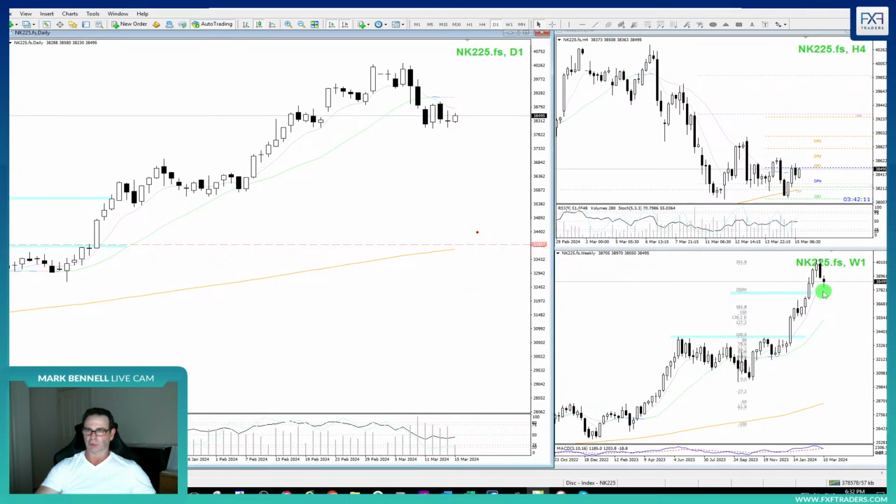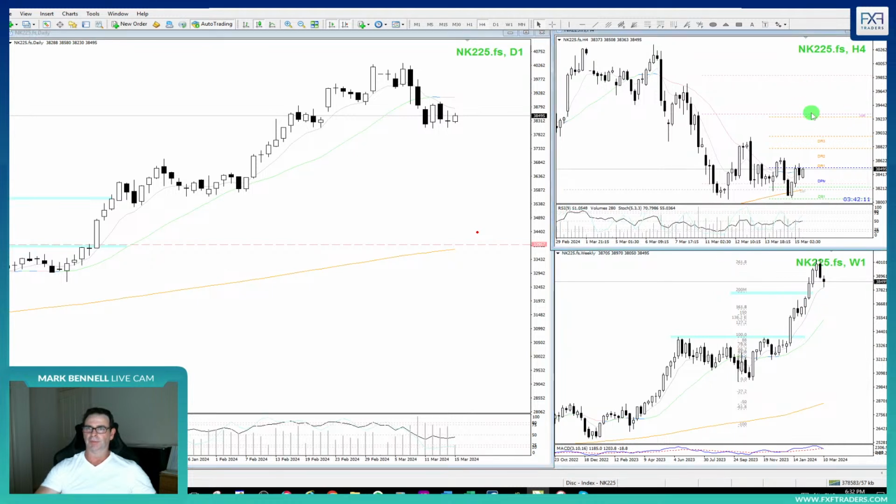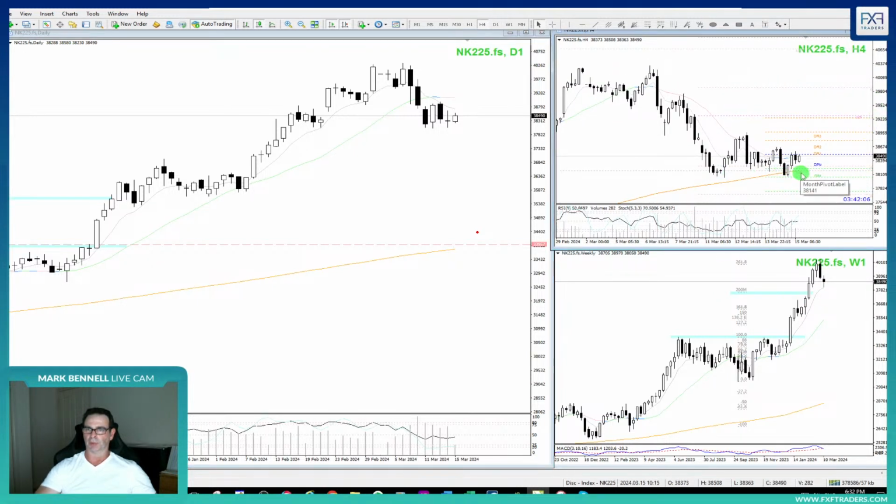I think I actually would look short if it wasn't for the moving average on the weekly. This could pop through here though. So look for a breakout.